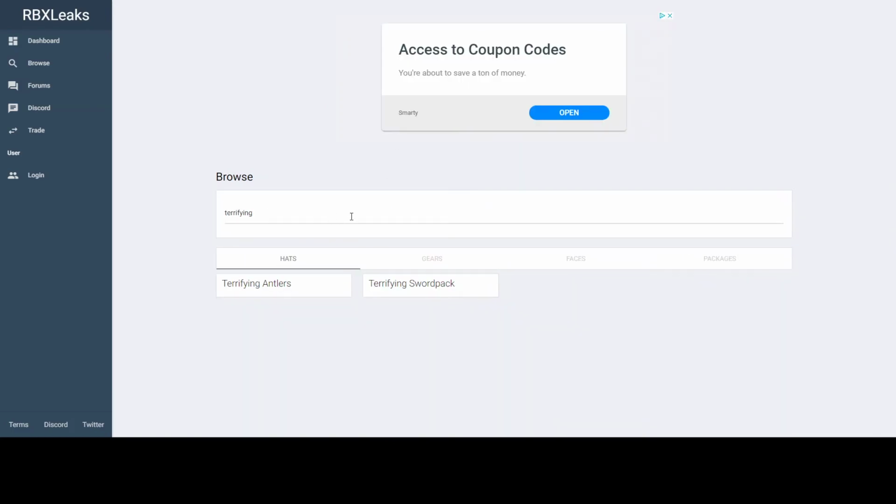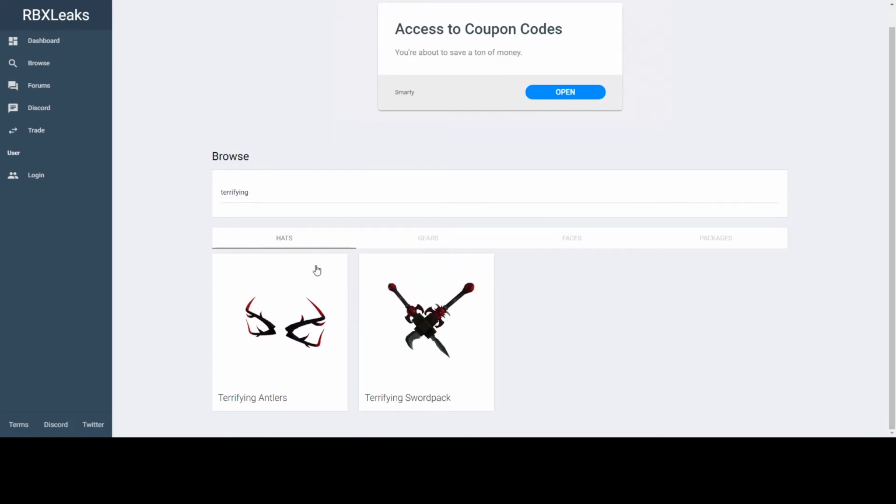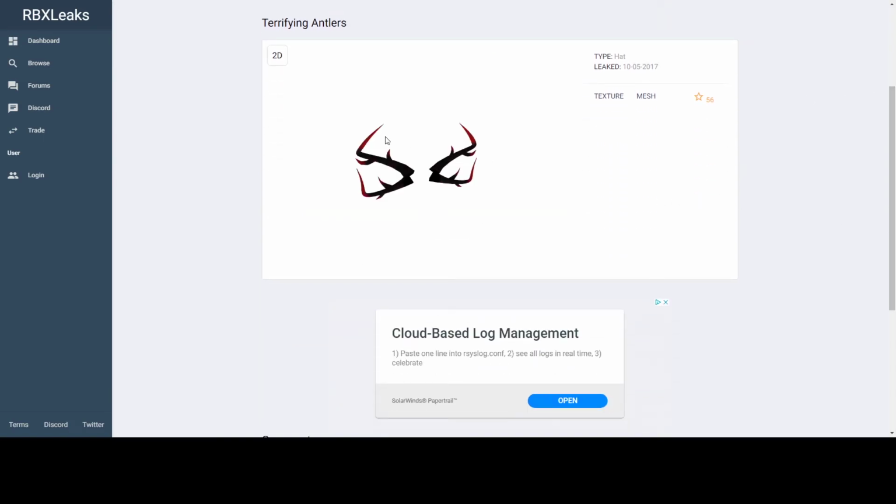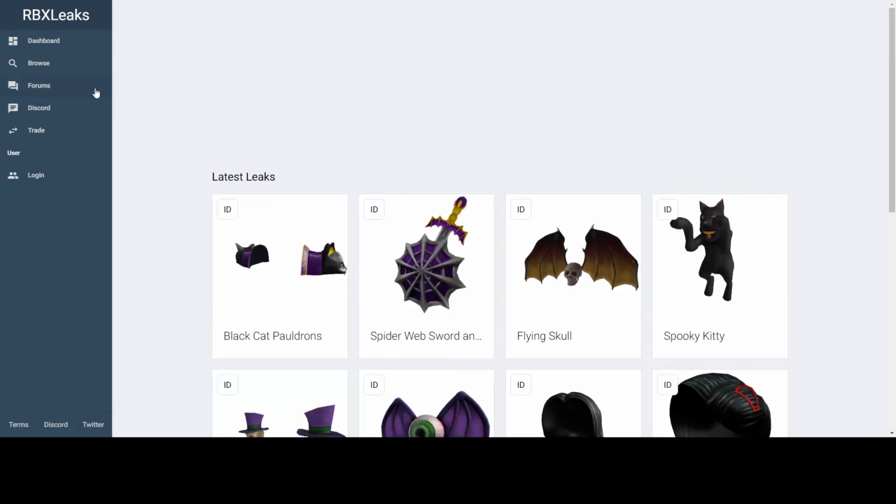A scrapped item over here. Terrifying Antlers. These were from 2017, but they did not come out. So they might reuse them for these 13 days of October or Halloween, no idea what to call it. But they may reuse them for this. So that's pretty cool. Let me just look at some more.